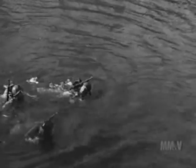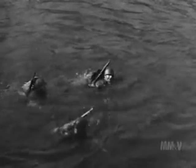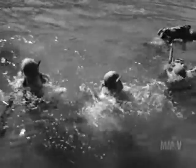The swimming stroke used may be varied: breaststroke, side stroke, Australian crawl. However, most of these men seem to prefer the Fido flip. Of course, if the going gets too hot, there's the trick of shedding equipment and getting the hell out fast.